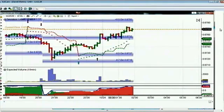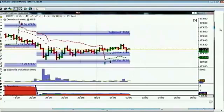Checking out the pound yen. Again, simple MVP right there. Just went short. And again, a lot of these evening trades on the currencies have been a pretty big thing I've been watching.